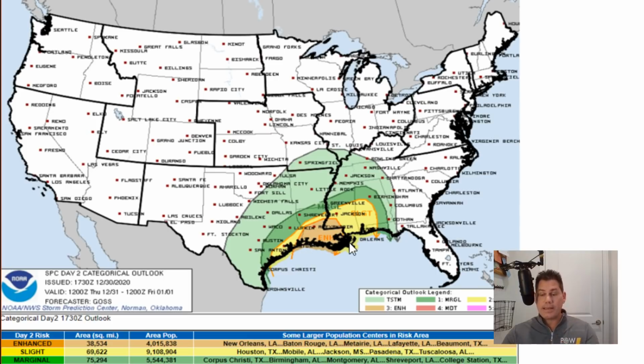For that area of enhanced risk, I do expect some isolated tornadoes to come out of this, because we're talking dew points in the mid to upper 60s, and tapping into some of that upper level winds, the spin, the rotation in the atmosphere will tap in and create those tornadoes, unfortunately, as this lifts northeast.